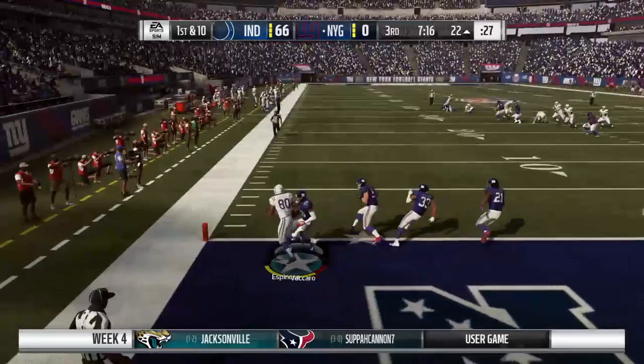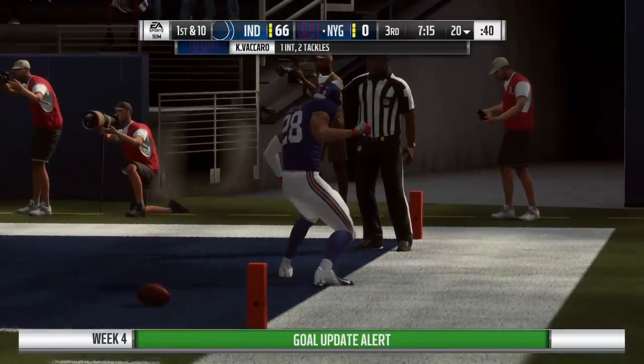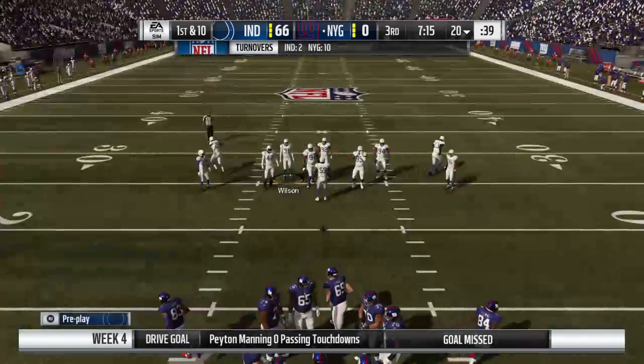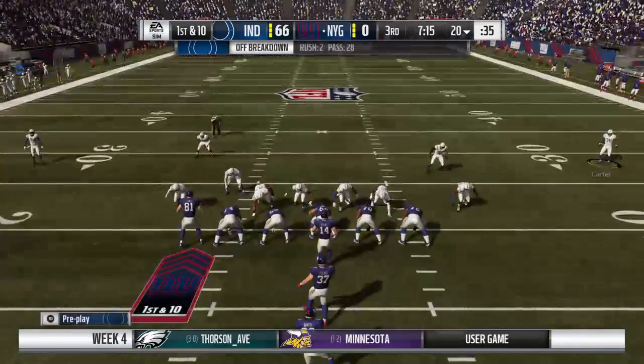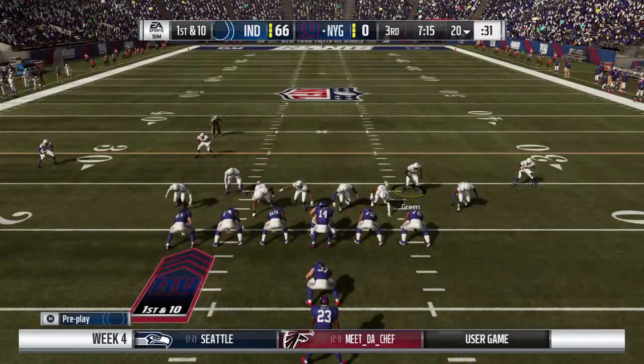Into heavy traffic, and it's intercepted. Picked off by the safety, Kenny Vaccaro. And a big turnover there as his guys will get the football back. First possession of the 3rd quarter, an interception, so maybe a second-half tone setter. Indeed, and not the tone they wanted to set.